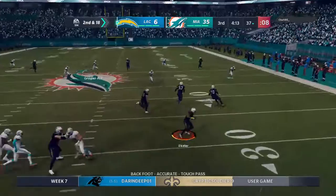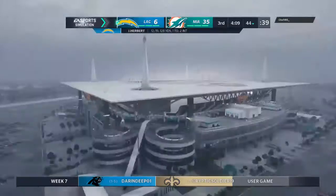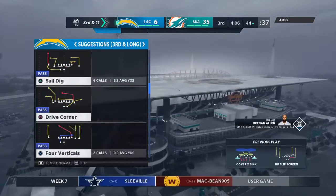Now Herbert with it, looking to pass. Now they go screen. It's complete. And this will be stopped at the 44. That one good for 7 yards.